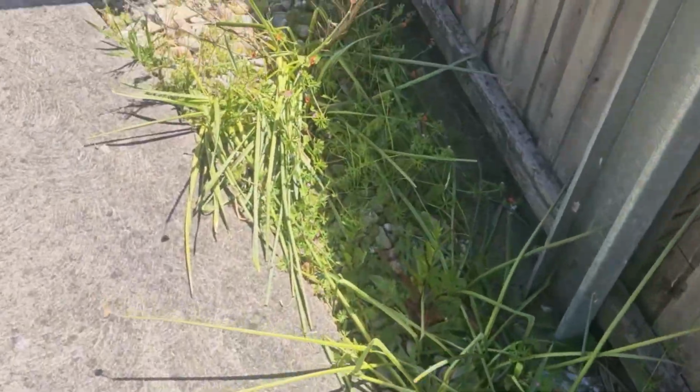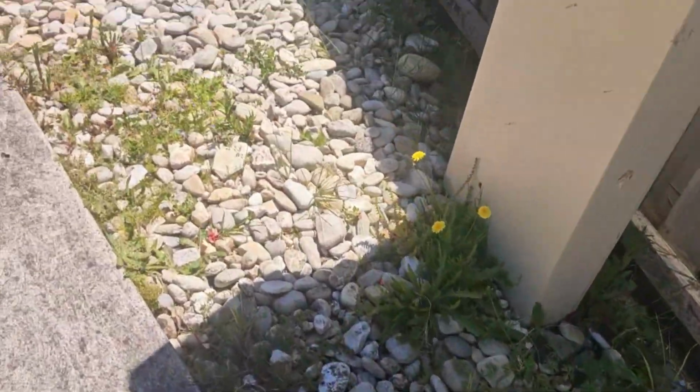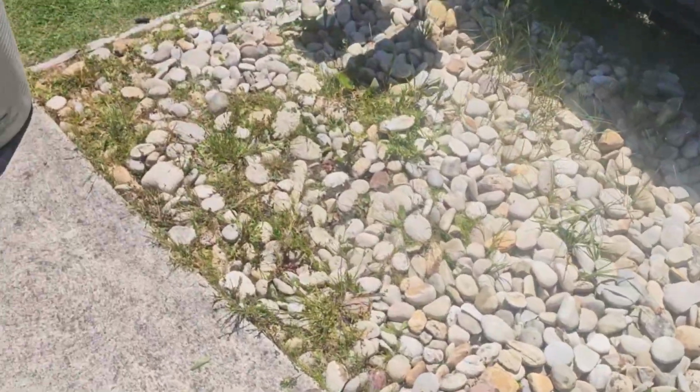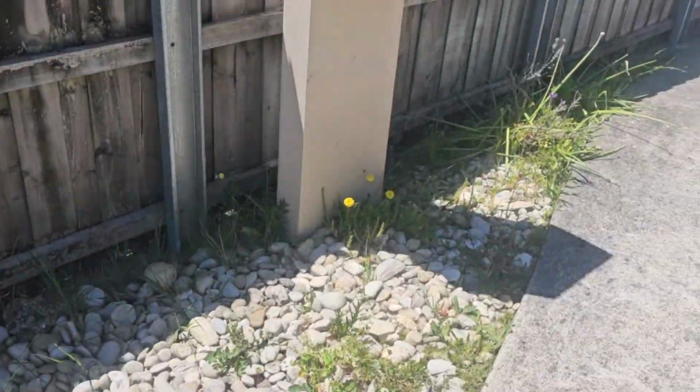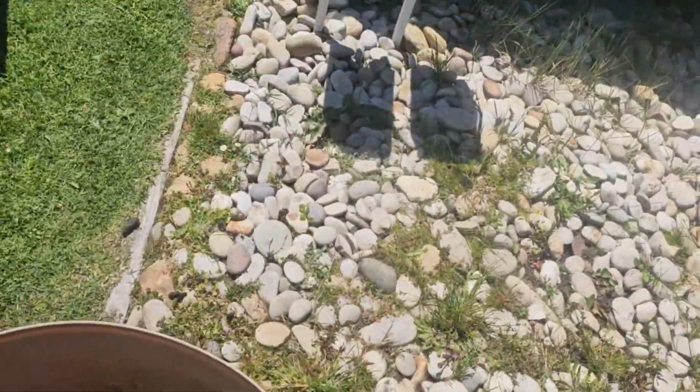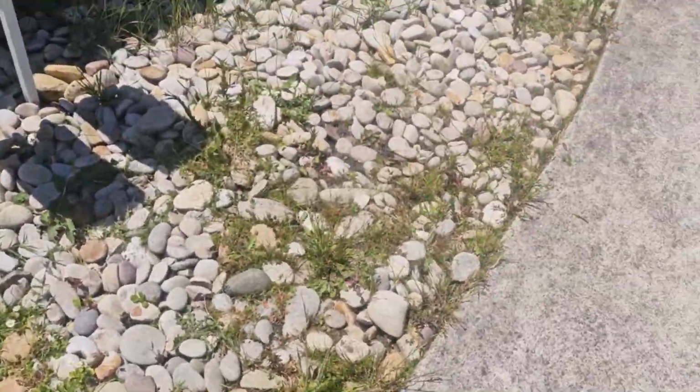Oh, so I'm going to be weeding from here, up here, up here, to here. So the letterboxes and the rocks look much better. I might start the other end.